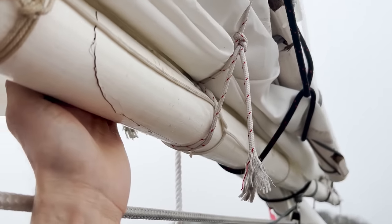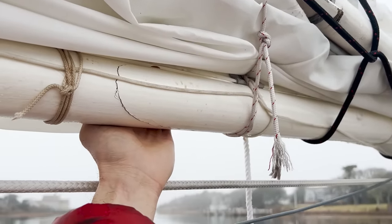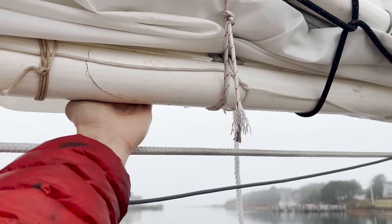A few episodes back, Arabella's mizzen boom broke on the trip to Harwichport. With Robin's dad's shop a short distance away, it was the perfect time to head to the lumber yard for some Douglas fir to make a permanent replacement.